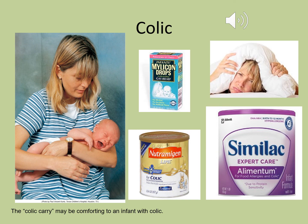We don't want families just randomly changing formulas. And when they do change a formula, they've got to give it a good full 2 weeks for that to completely get out of the infant's system. So it can take a while if they're changing formulas. We want to encourage small, frequent feedings. That's trying to help prevent any sort of distension or discomfort. Just trying smaller, more frequent meals instead of these larger bottles. Offer a pacifier. We did that a lot. That can help with soothing.